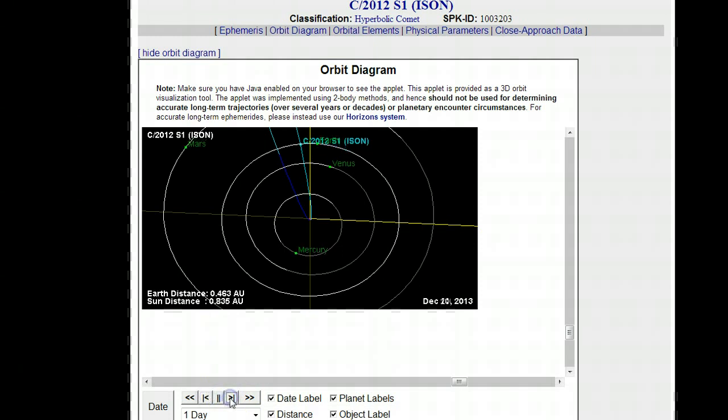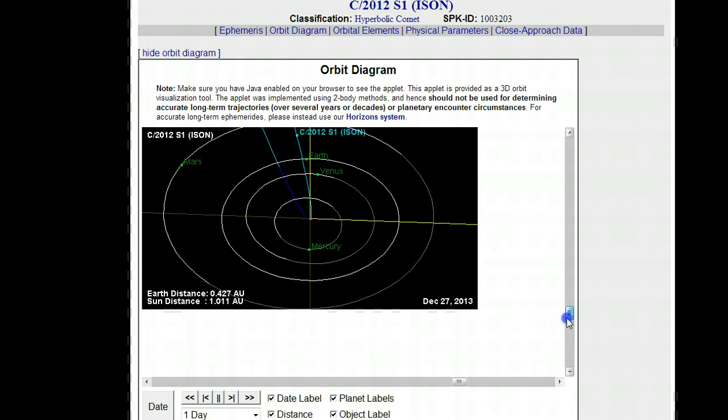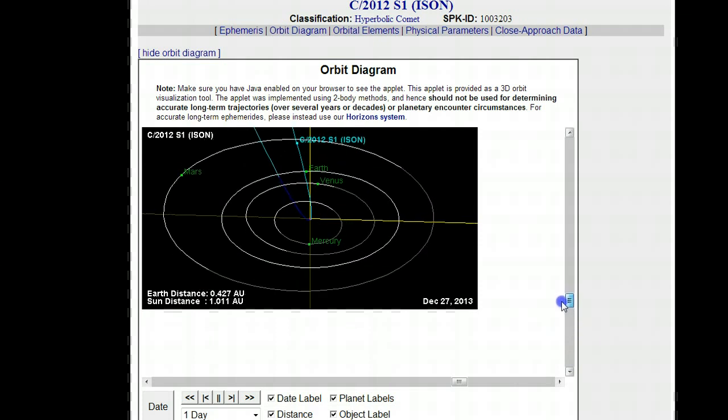Okay, I'll explain. There we go. This is the Earth distance on December 27. Let me get a little bit of this. December 27 is going to be the closest approach to the Earth. Right here is the Earth distance: 0.427 AU, which means astronomical units. 1 astronomical unit is the distance from the Earth to the Sun.